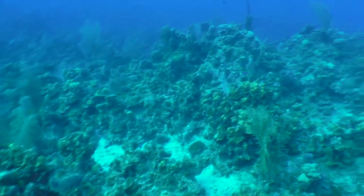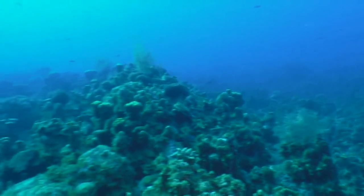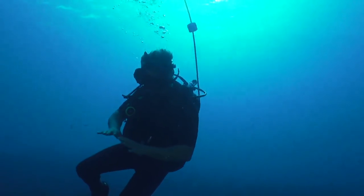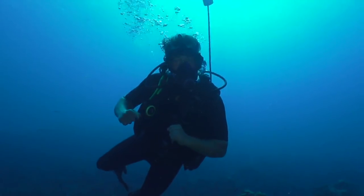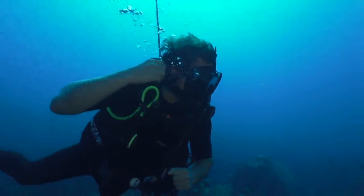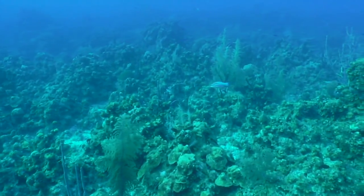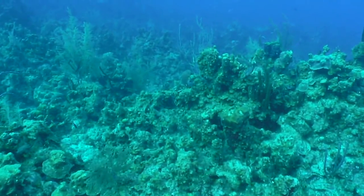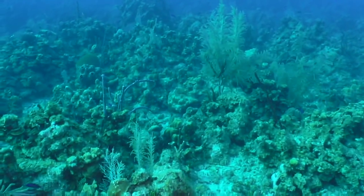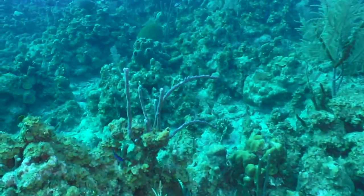Now, I did spot a French angelfish, a grey angelfish somewhere around here, but I can't see it anymore. So I will keep my eyes open for it because they are pretty rare to see on this reef, so I'll keep a lookout. Yeah, it's only been very recent that we have started to spot the grey angelfish here, and normally we see the French angelfish. And angelfish are Pat's favourite, so I'm sure he's looking out for them right now. Most certainly.